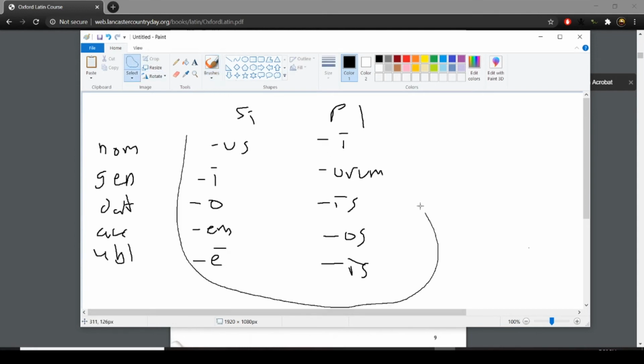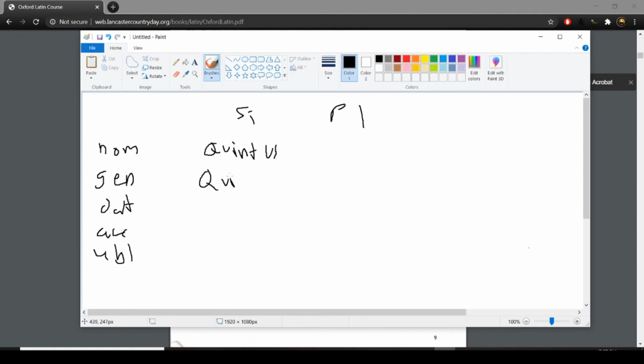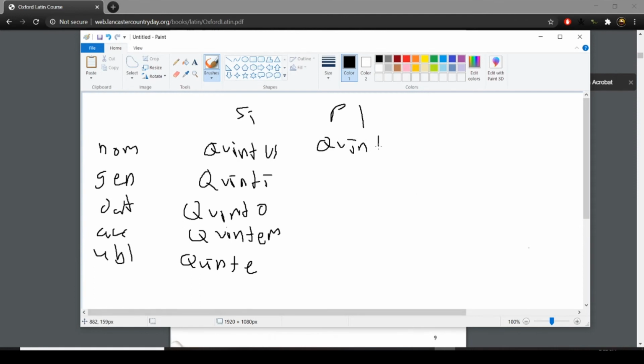Now, if we look at Quintus, which is a name, very common name, we have Quintus. We apply the genitive ending, Quinti. We apply the dative ending, Quinto. The accusative ending, Quintum. And the ablative ending, Quinto. For the plural, this would be Quinti, Quintorum, Quintis, Quintos, and Quintis.